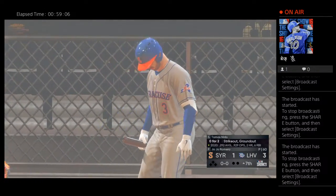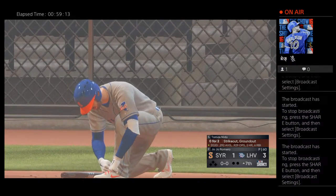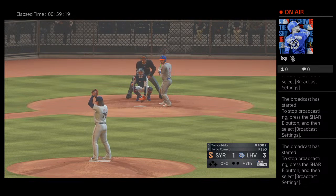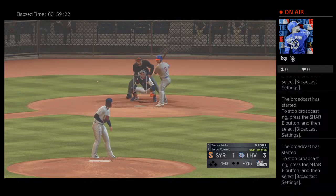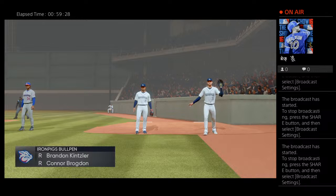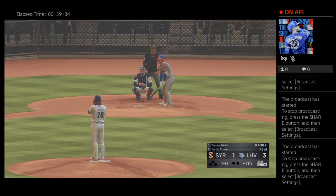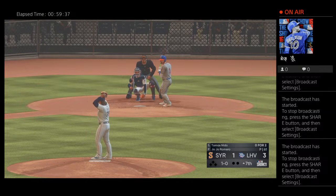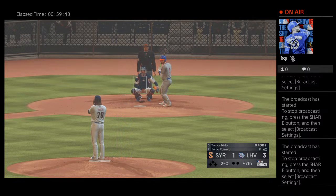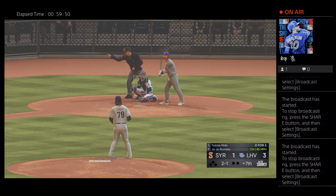Now into the box, Tomas Nido. He'll lead it off here as we begin inning number 7. Number 3, Tomas Nido. Ready to deal. Here comes the first pitch. That's a ball. Count starting 1-0. A couple of righties loosen now in the bullpen. That's a ball. That misses, 2-0. Gets the call on the changeup there.